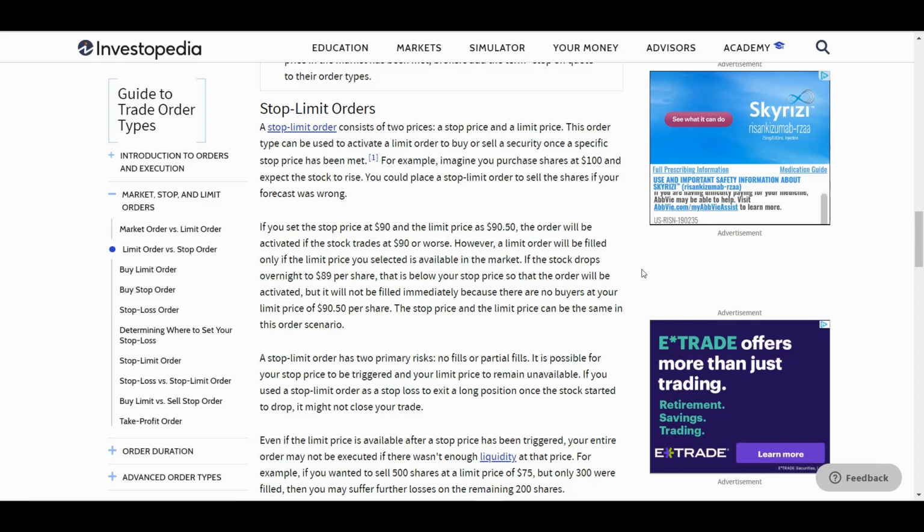All right, ending off this video, we're going to talk about the stop limit, which consists of two prices, a stop price and a limit price. This order type can be used to activate a limit order to buy or sell a security once a specific stop price has been met.